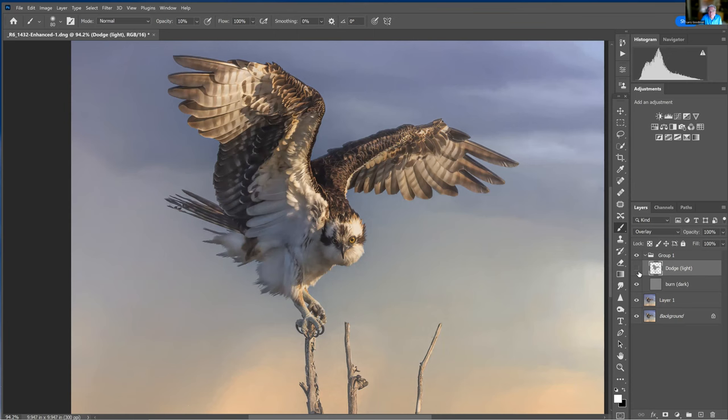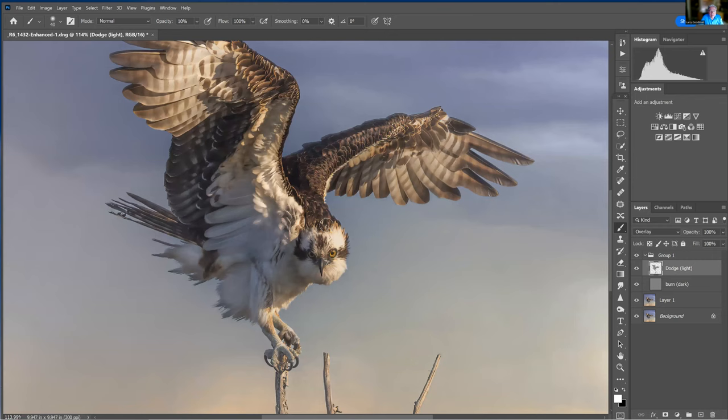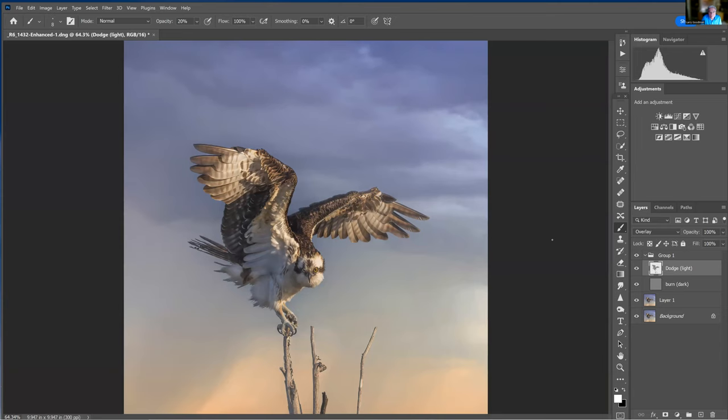Again, you want to be subtle, but I want to get the eye. So I'm going to hit the number two, which makes the brush 20%. And I'm going to come in and just keep working on that eye, work on the dark areas, maybe hit the beak a little bit. And look how we brought that eye out. Now again, this is where you've got to be artistic and subtle and take your time. I'm really rushing it.